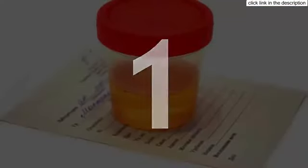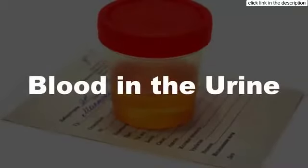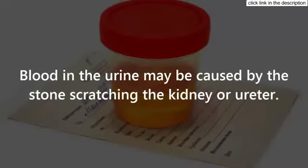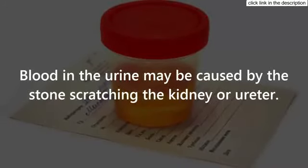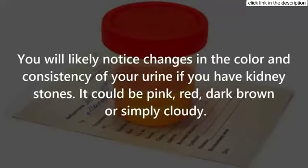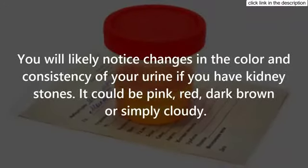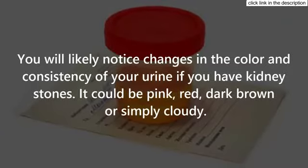Number 1. Blood in the urine. Blood in the urine may be caused by the stone scratching the kidney or ureter. You will likely notice changes in the color and consistency of your urine if you have kidney stones. It could be pink, red, dark brown, or simply cloudy.